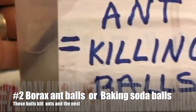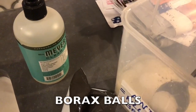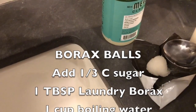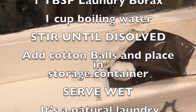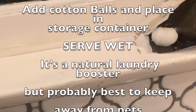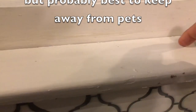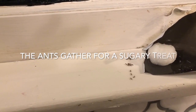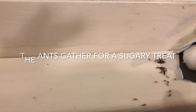Now it's time for the killer ant balls. Okay, so I'm just going to scoop out a few of my little cotton balls. Here's the recipe here. And then I'm just going to put the balls on a non-porous surface. Don't put it directly on your counter. When they dry, it's kind of hard to get off. And then I'll just put a little bit of the sugary substance on the counter so that the ants can find them quickly. Oh, look at them. They are indeed eating it.